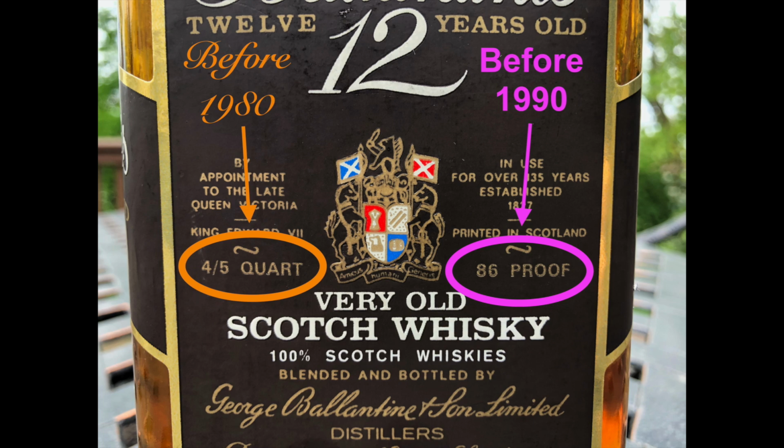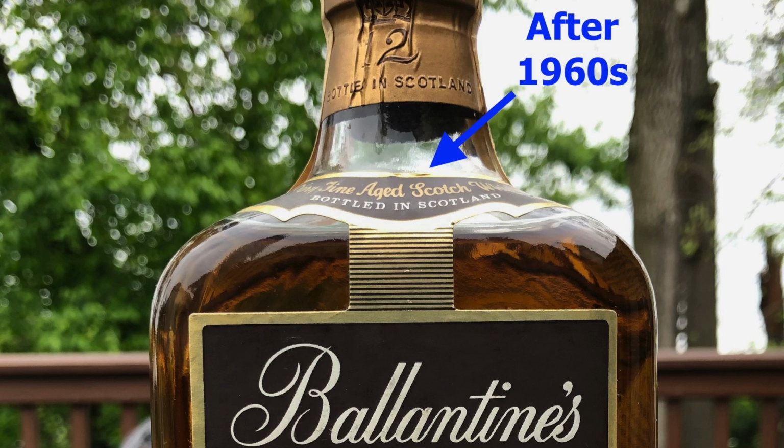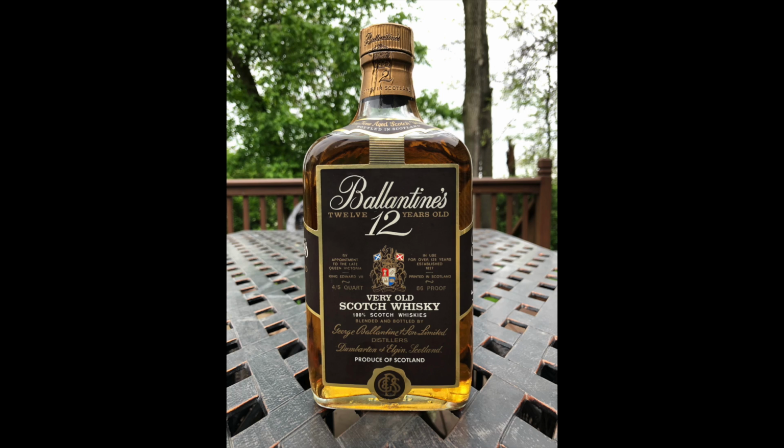When Ballantine's 12 was first introduced in the 1960s, it had a different top of the label, which referenced the late Queen Victoria and King Edward. So I'm going to go with the 1970s.